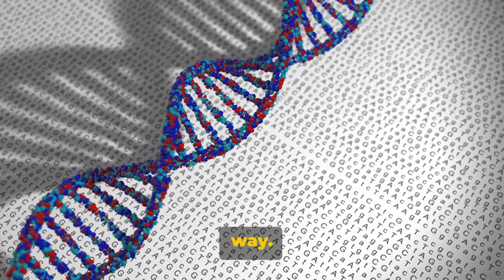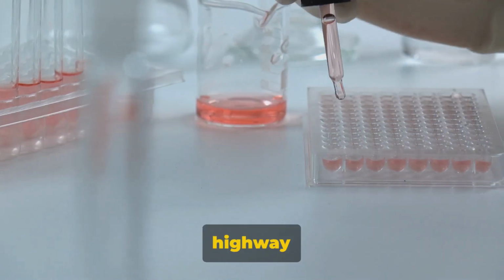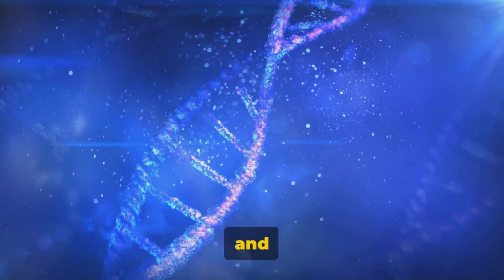Let's think of it this way. Imagine our DNA as a long, winding highway. Over time, this highway can develop potholes and cracks due to wear and tear.